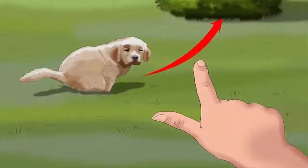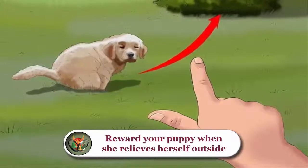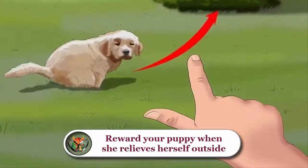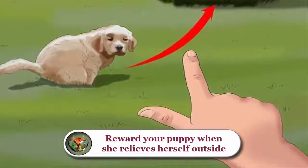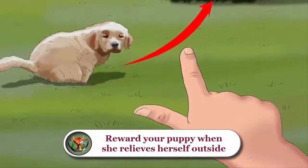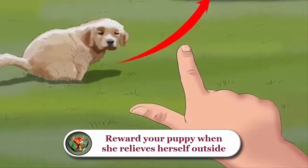Reward your puppy when she relieves herself outside. The best way to train a puppy is to reinforce good behavior and eliminate possibilities for bad behavior. When your puppy relieves herself outside, giving her praise and a treat will make her want to do it again. Say "good girl" or "good boy" in a loving tone and give your puppy some cuddles. You can also give her a small treat each time she goes correctly.